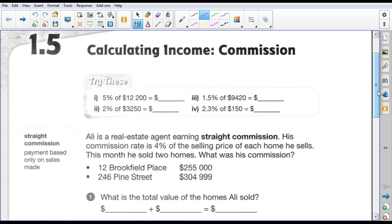Okay, places where a worker can earn commission can be as an automobile salesman, in department stores such as the Brick or Leon's. They get paid a commission or a percentage of the sales that they make. So the harder they work, the more money that they can get. Okay, so let's go back and try a couple of math problems here.